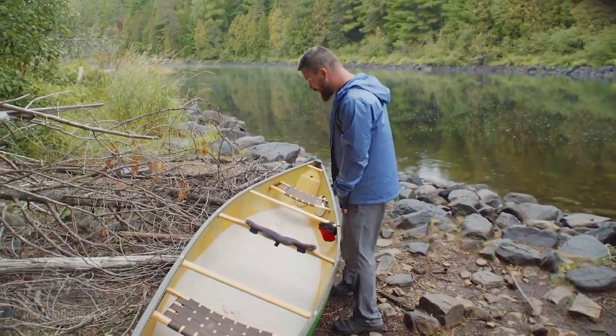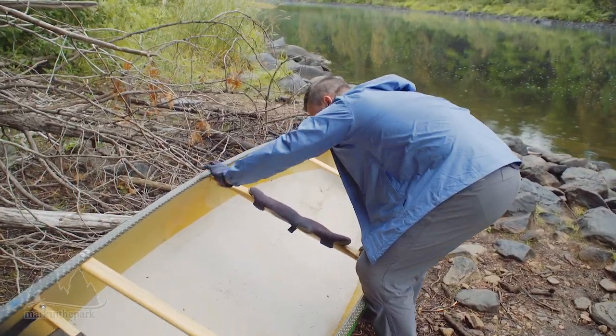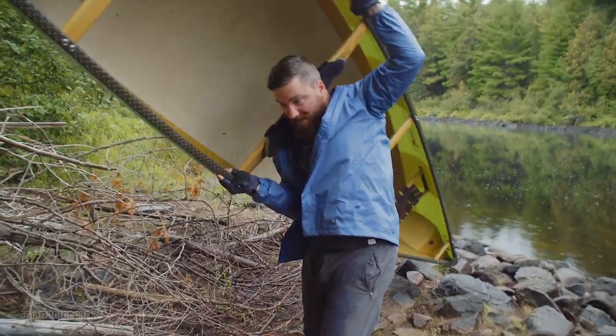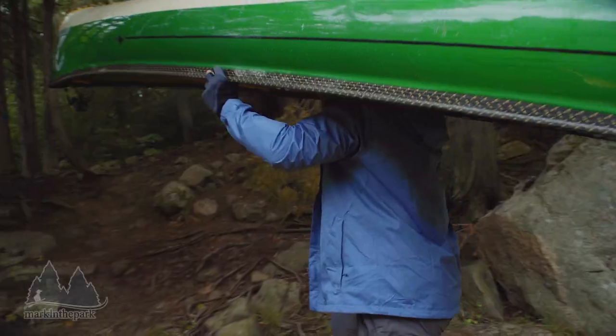I saw Mark do this at the last portage, but is he grabbing here? Yeah, that's one way of doing it. Yeah. Good job.